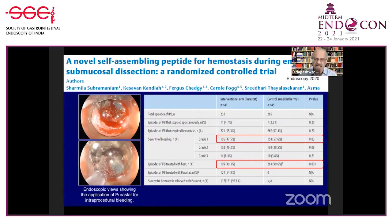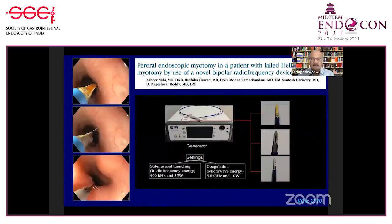Because when you do an ESD with a bleed and blindly you coagulate, the chance of post-procedure perforation is very high because you're doing deep coagulation. You can avoid that by doing this, and then the amount of thermal injury is very less.